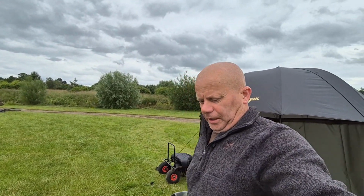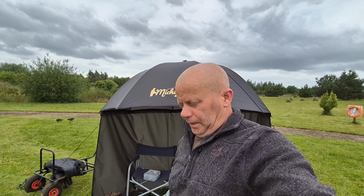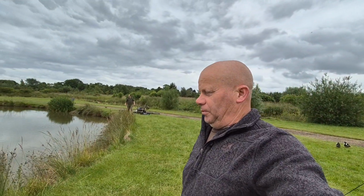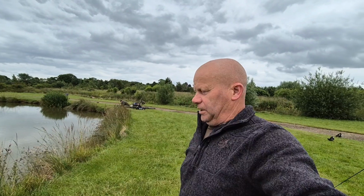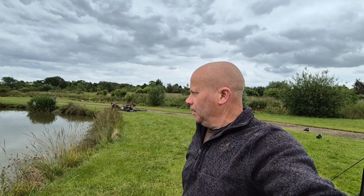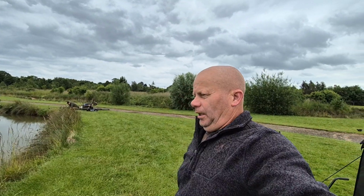We're going to get a bit more gear, like obviously a bivvy, bed and stuff like that, and do some overnighters, I think. But absolutely loved today. Like I said, it's only a small venue, but the carp in here are absolutely stunning fish, no marks on them. They're not giants, but it's not all about the size, it's just about getting out and fishing. Absolutely beautiful.